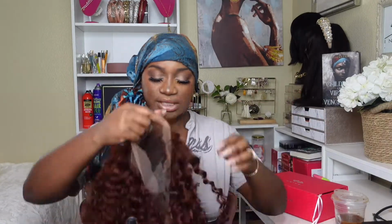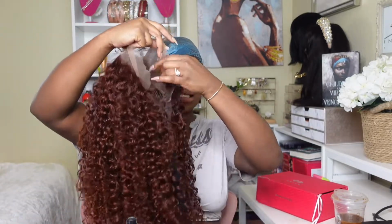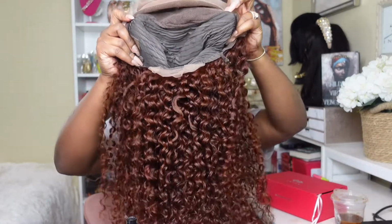Okay. So we were so graciously provided a 26-inch. They're saying this is 26-inch. To me, it's giving 24, but this is a 26-inch reddish brown jerry curl wig. She's 150% density. She's a 13x4 lace, which I don't know what it is about the fall that everybody's getting back into lace. I feel like during the summer, we went through this glueless moment. And now I'm back in the laces and laying them down, getting them together, okay?